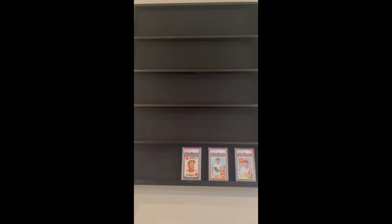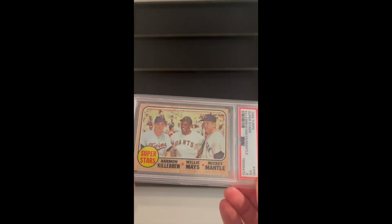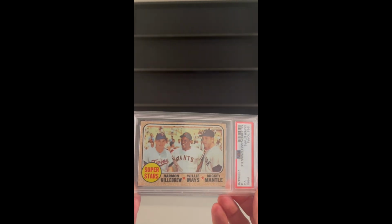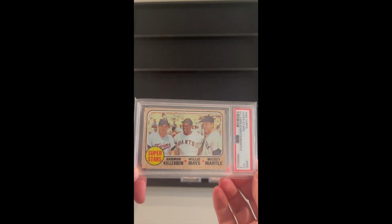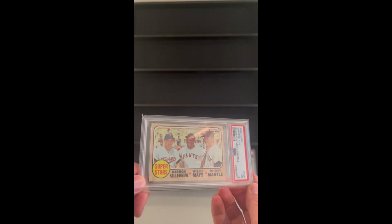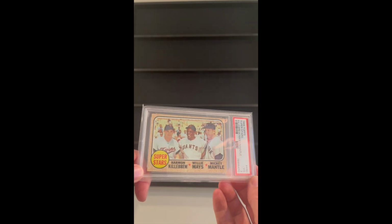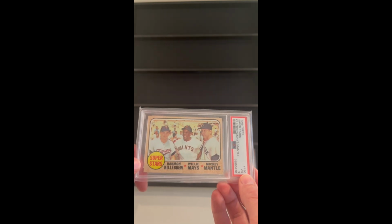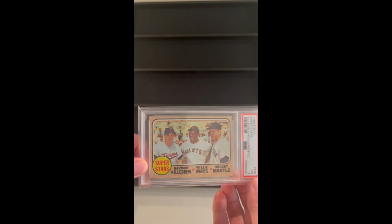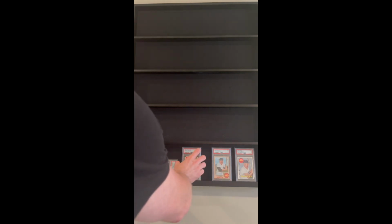Next up, we have a 68 Superstars card with Killebrew, Maze, and Mantle, in a PSA 3. This is a card from my childhood that I graded myself. This is from a shoebox of childhood cards that my dad bought from one of his coworkers when I was a kid, and it was full of 66 through 75 cards and some Hall of Famers. It's a pretty amazing thing to experience as a kid that age.